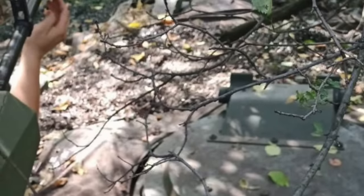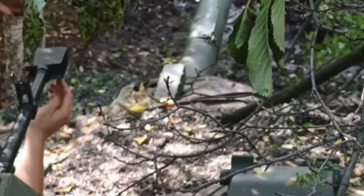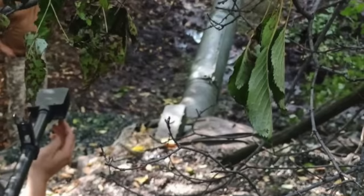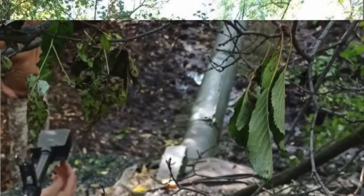In this video, Defense Updates analyzes why the capture of the T-90M main battle tank in Ukraine is a disaster for Russia. Let's get into the details.